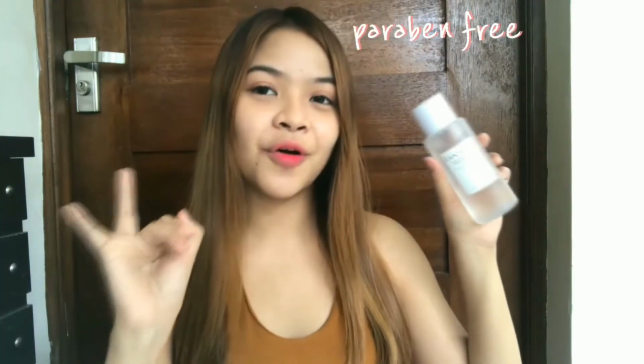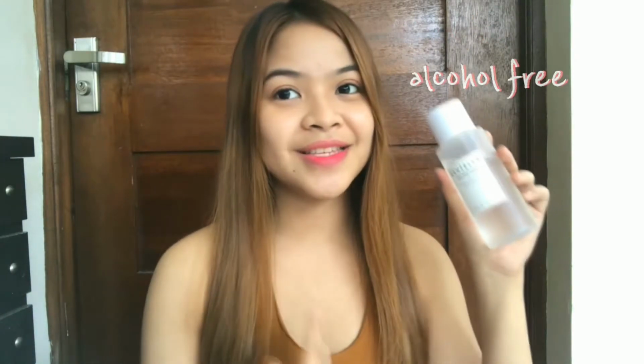So what I noticed here, it helps you to brighten your dull face. And it helps you hydrate your face if you have dry skin like me. It gives you moisture. It works also as a moisturizer. And also if you have acne prone or oily skin, this is very mild. Napansin ko dito when you apply this on your skin is that it doesn't evaporate quickly. It provides you a softer skin. Hindi siya parang tight sa skin. Paraben-free and alcohol-free. So I really love this toner.